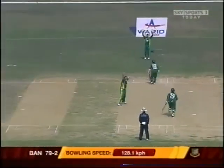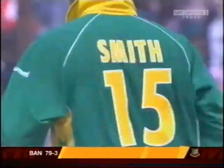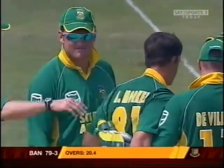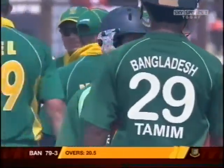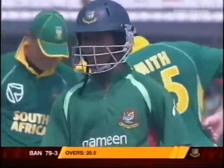Oh, Yorker. And there was an appeal and he's been given. I somehow thought there might have been an inside edge or what. It looked pretty plumb in front. But Inamul Haq has raised that dreaded finger and Ashraful is on his way. First wicket for Albie Morkel. That'll give him a great deal of confidence.